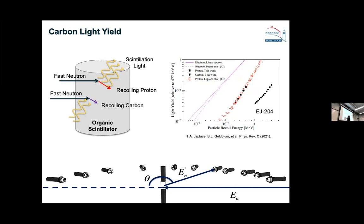This is the light yield, so the number of photons relative to the number of photons produced by a 477 keV electron, which comes from the Compton edge of a cesium-137 source, as a function of the particle recoil energy. And this measurement was done for EJ204, which is a plastic organic scintillator. It is the first measurement of the carbon light yield of a plastic organic scintillator. That's shown in these black dots here.